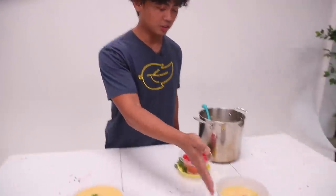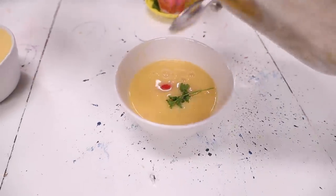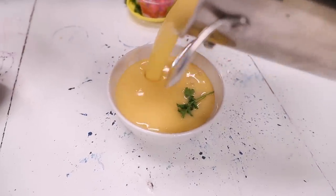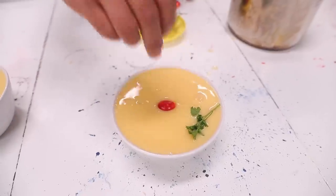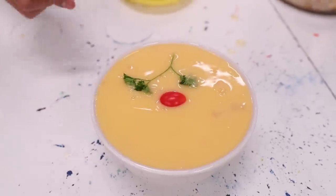So this is the original. Okay, you see how the tomato sank down. All right, I know what you're saying. You didn't add enough soup. All right, whatever. Here. So you guys are wondering. Now you can add the tomato. It's supposed to look like that.